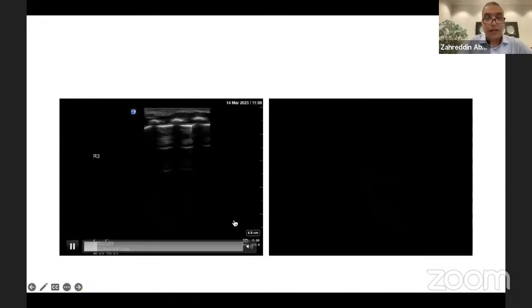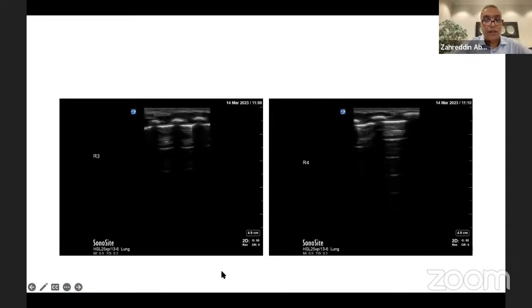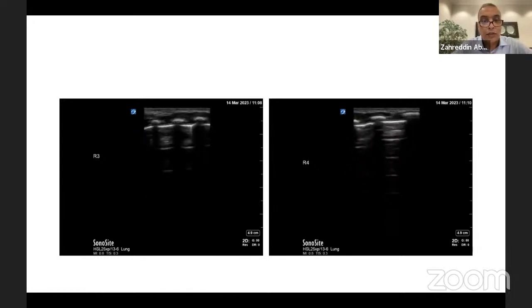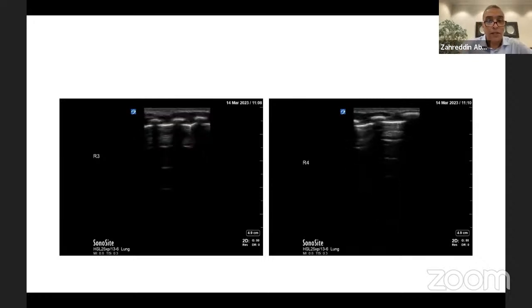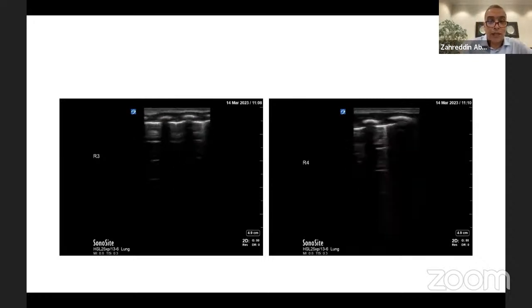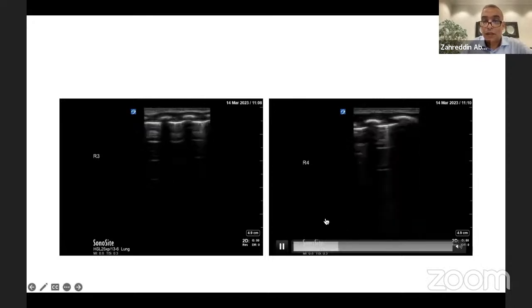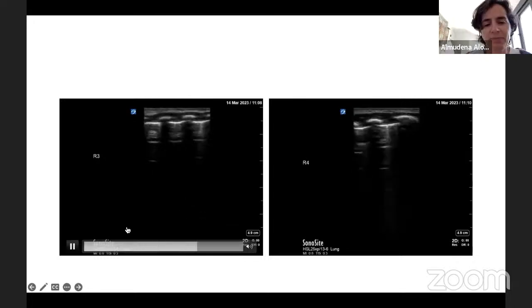So these are the R3, and this is the lateral views. Again, pleural sliding, no bronchograms. The consolidation is not visible, and it's mainly an A profile. That's both on the right upper, left, right left lateral.